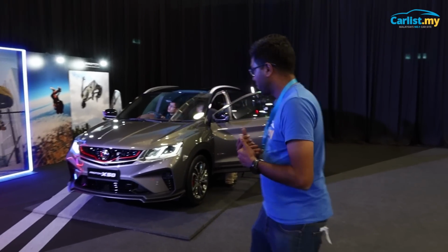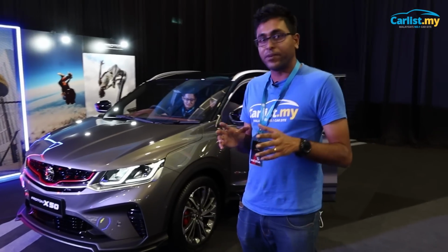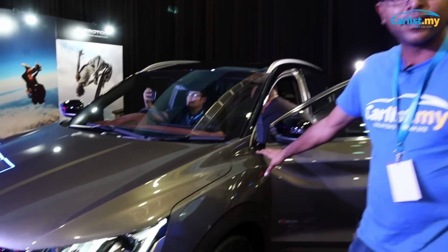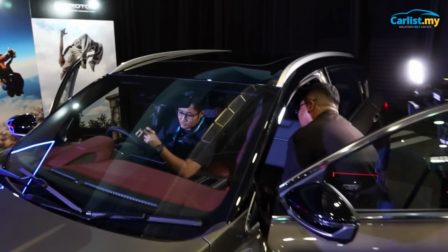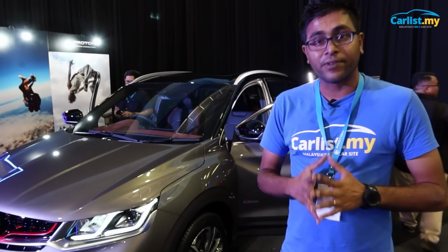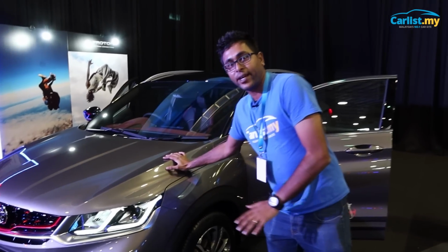So come closer. The other things that demarcate the premium version is first of all the dual tone exterior color. You can see there's one color at the bottom and the roof will be in a shade of black. There are 4 variants and 6 different colors. Some of them you might be used to seeing on the X70. There's a white, a silver, a grey. The newer colors are blue, citrus orange and passion red. This is the jet grey, I believe.